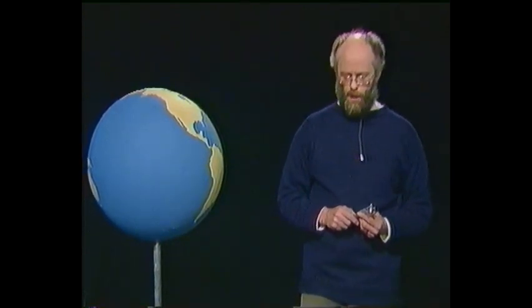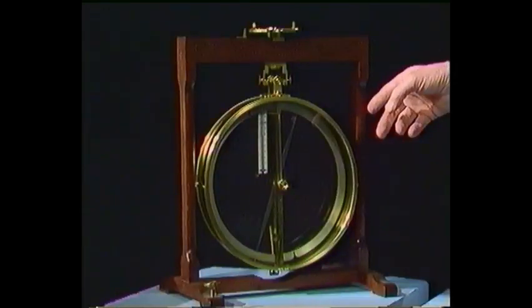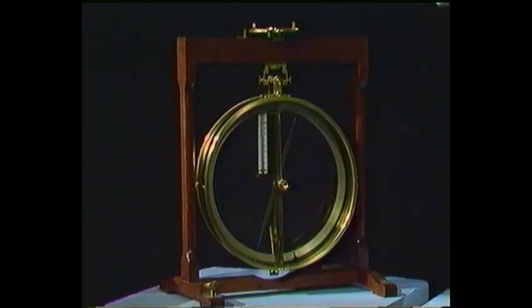In fact, before the invention of reliable compasses, mariners sometimes used measurements of magnetic dip to work out where they were, which is what this Admiralty dip circle was used for. An instrument like this was used by Captain James Ross, for example, in his exploration of the Antarctic in the early 19th century. So how does the dip vary at the Earth's surface?